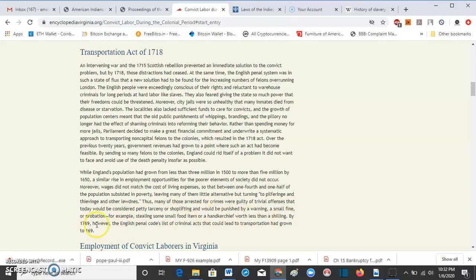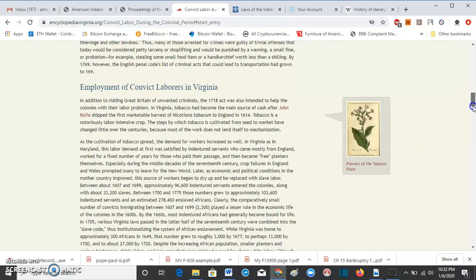By 1769, however, the English Penal Code had grown, and criminal acts that could lead to transportation had increased since 1690. So they send their throwaways over here. All right. So people, you gotta wake up. Okay. These black slaves were these throwaways from England. Okay. I rest my case.